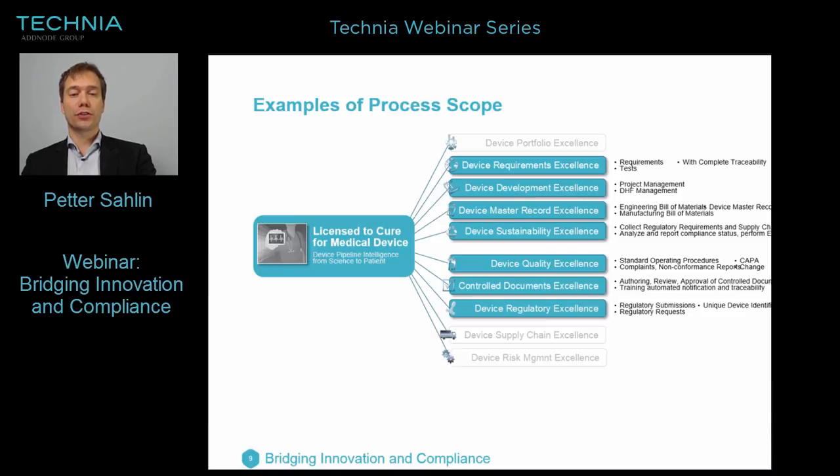There are continuously additional processes released, and the 3 which are coming up in the nearer future are portfolio excellence, supply chain excellence, and risk management excellence. But more on those later.